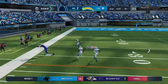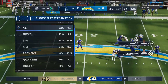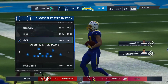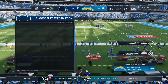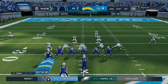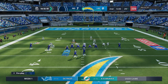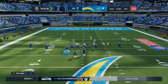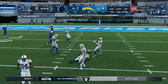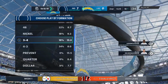A shotgun snap for Herbert. He's got a man open. That's Allen. But he is out of bounds, but not before he's inside the 30. Herbert with a connection to Allen for a Charger first down. Herbert setting up to throw on first down. He dumps it to Eckler underneath. And inside the 20 before he's brought down. 11 more on that one and another first down.